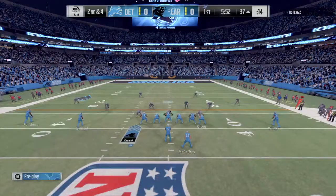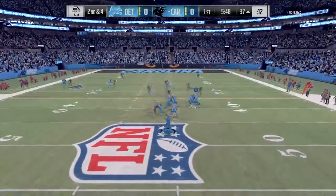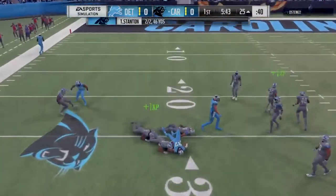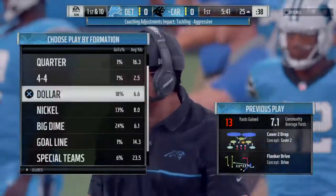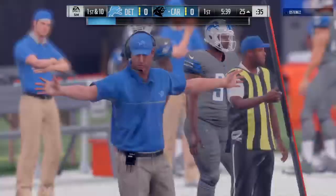Here we go now. 40. Operating from the gun. Stanton. Caught. It's Wilson. And they're able to get this one past the 30 down to the 25. That one goes for 13 yards, and it moves the sticks.